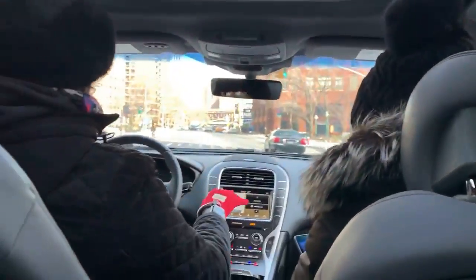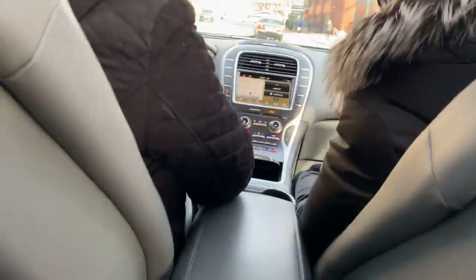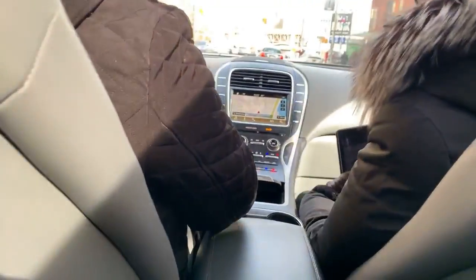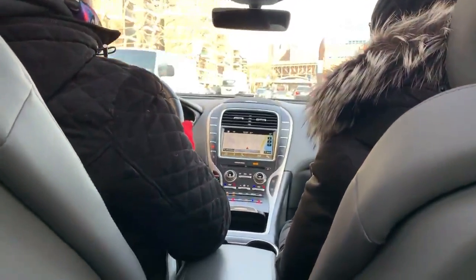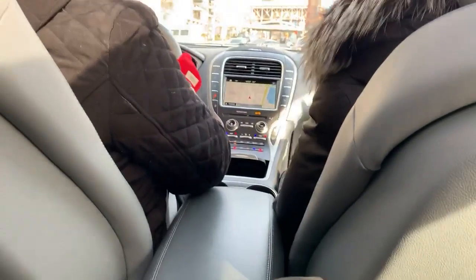Now let me ask you a question. Does this give you a full screen navigation? Yeah, you can customize how you want your screen to look. Okay. If that's what you want to do, the menu is there. The navigation, you could say, I don't want to go on any bridges. I want to cut out tolls. You can customize your route. You can divide the screen however you want.